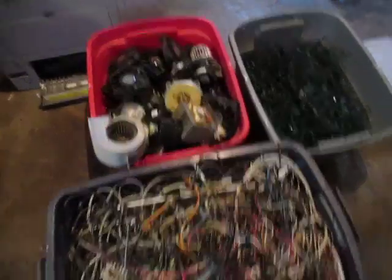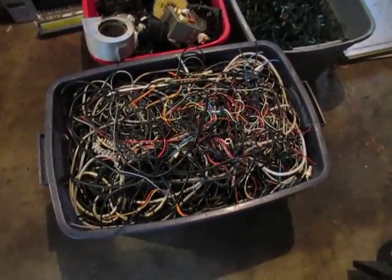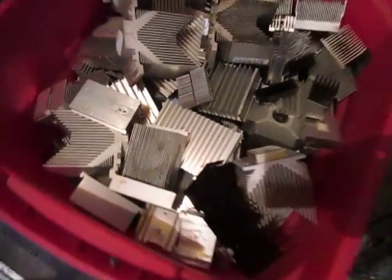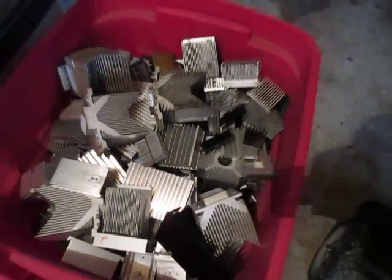That bin's full of motors. This tub is all wiring. Believe it or not, that's about 110 pounds. That's a big tote. This bin over here is about 80 pounds. It's all heat sinks from computers. I get about 60 cents a pound for that, so you want to separate that.